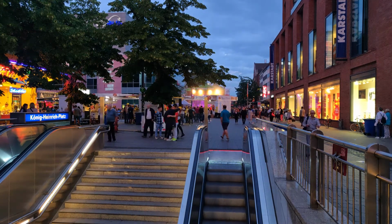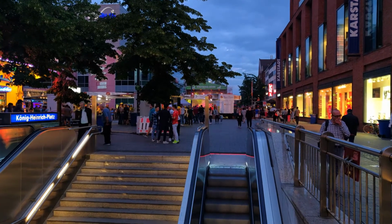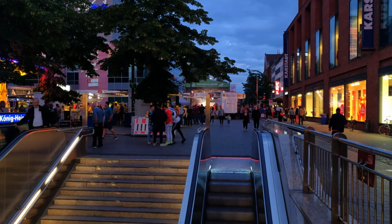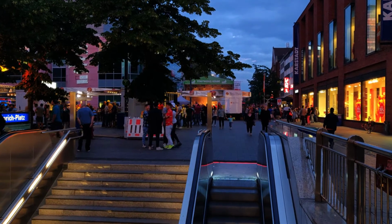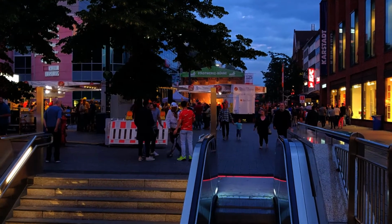As it is getting darker and the lights are being turned on, we almost finished with a daylight tour. There's only one place left before we start with the night tour.